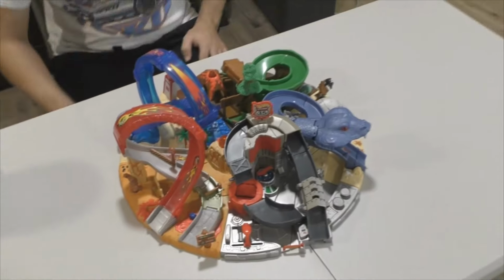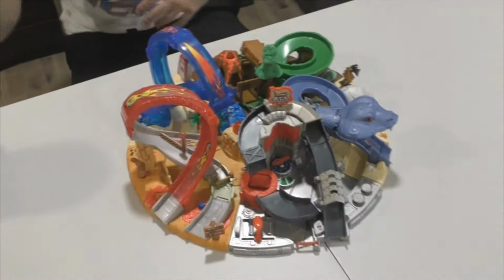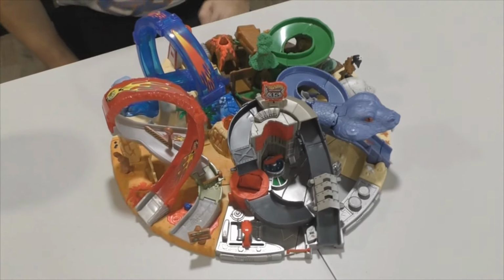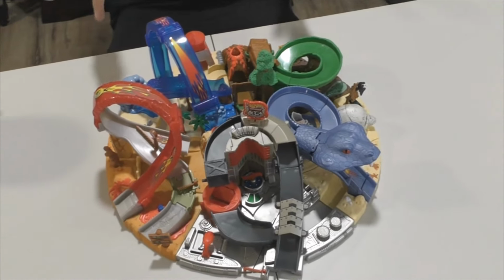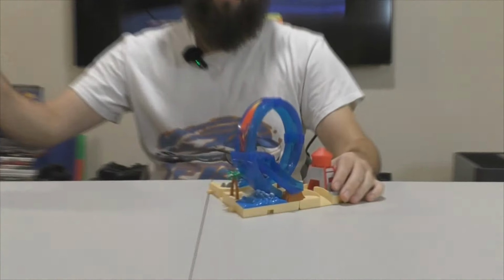Don't get too excited there, JoMo, because we're gonna go over each individual set and go over all its features and how it works and everything, and the exclusive cars that come with them. Each set comes with 2 exclusive cars. This stuff is really hard to find these days. I never thought I'd actually get a full set of these, but here we are. Starting off with the Wave Ripper set.